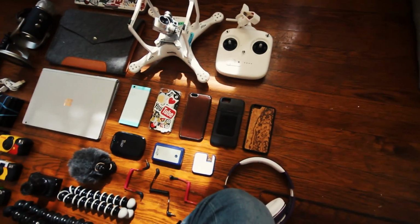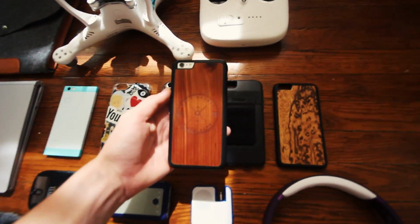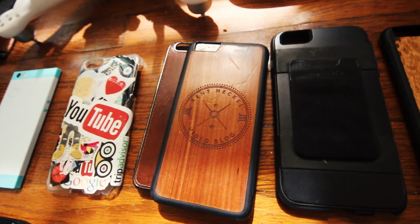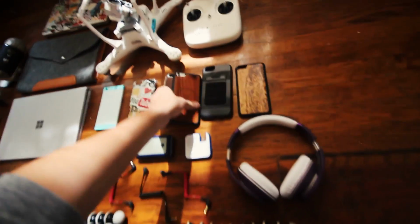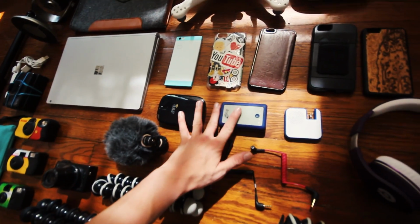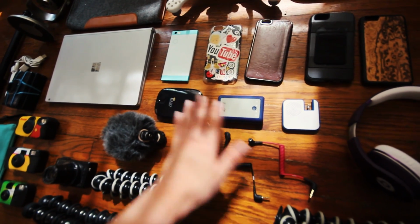Oh, check this one out though. This one's my personal favorite because look at that. It's got my logo on it. Wait, can you see that? Moving on. These are my portable battery things. I think there are 8 total iPhone batteries in here, which is great.